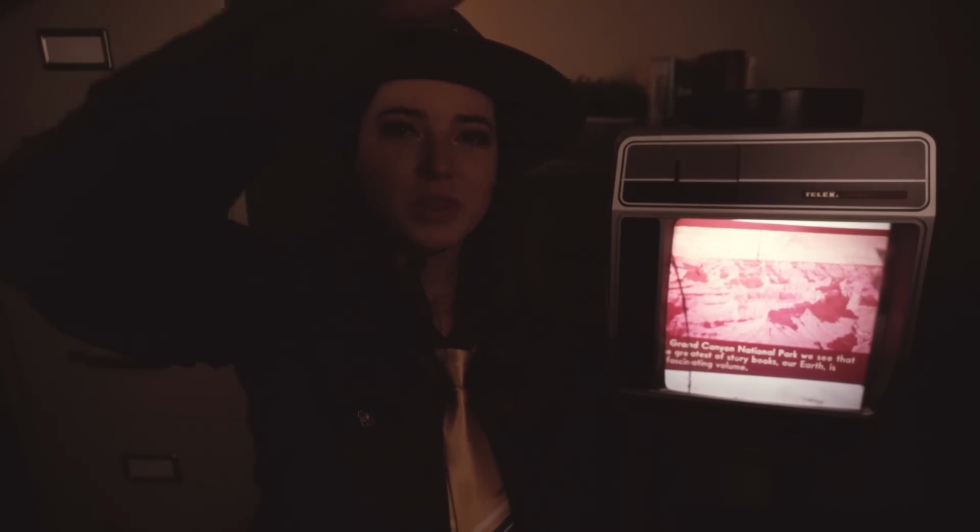Grand Canyon National Park is often described as one of the greatest geological showcases on our planet. The canyon, carved by the Colorado River over the course of millions of years, reveals a cross-section of Earth's history, with rock layers dating back nearly 2 billion years. Each layer tells a story of ancient environments, from shallow seas to desert dunes. The Grand Canyon's immense size, vibrant colors, and intricate landscapes make it a natural wonder that captivates visitors and scientists alike.